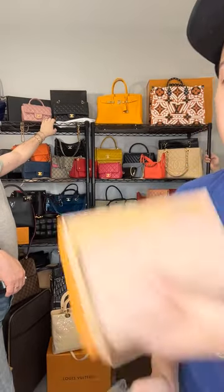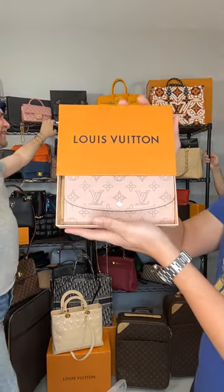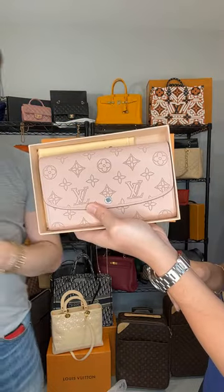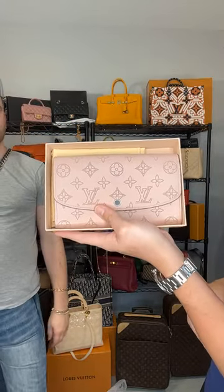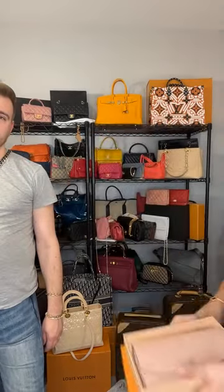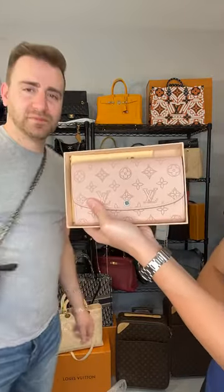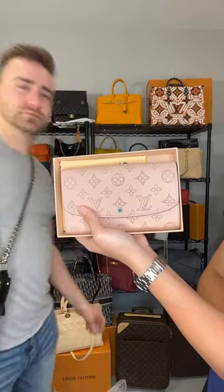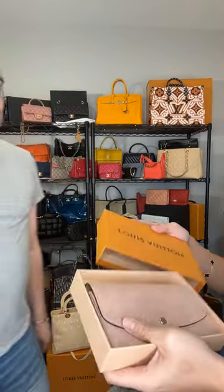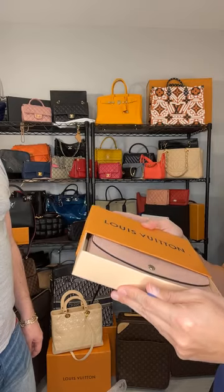Final price for this one, $4.99. $4.99 for the Mahina. So if anyone wants this, we ran it for final price. No, Deborah? You can just press the button once and this will be yours for $4.99. This is $1,400 in the store, we have it for $4.99. Comes with box and dust bag.